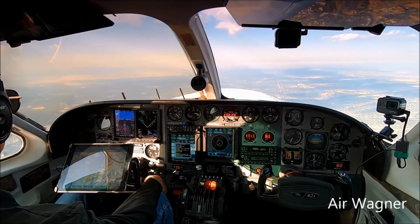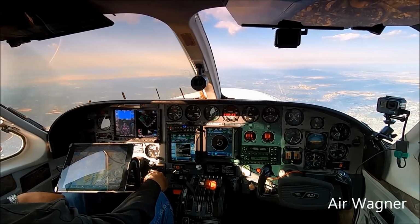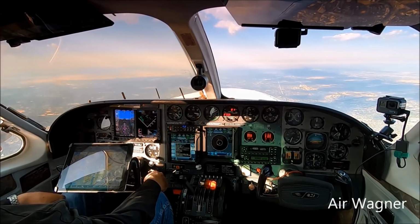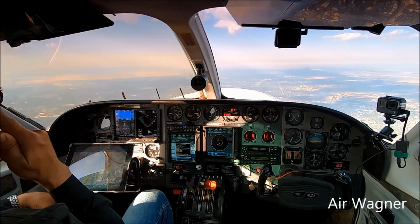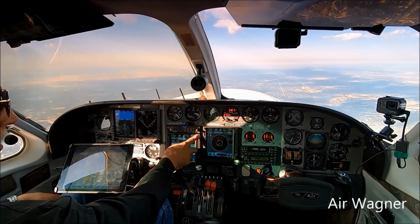Number 2 Papa X-ray, area of light precipitation, 12 o'clock, 2 miles. Do you see anything? So let's see. I'm under the cloud right now, I don't see any precip, 2 Papa X-ray. Let's see what it's going to be when it changes. So we're not going to bother with that right now.